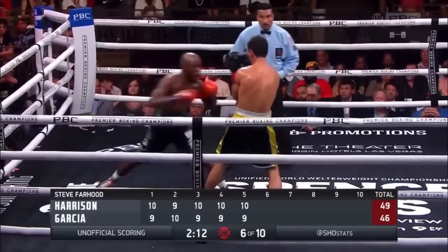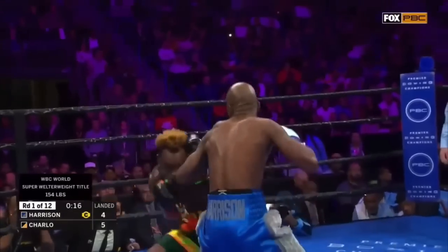And after establishing his jab, Harrison deploys a great 1-2 or jab cross combination.